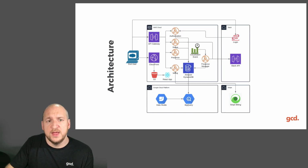Another interesting thing is that when it came to reporting, we wanted a privacy-focused application, so we didn't want to put a lot of third-party analytics into the product. And we've had good experience creating our own dashboards with Google Data Studio. So we aggregate our data across BigQuery. This allows us to do complex reporting without being worried about affecting the main application.